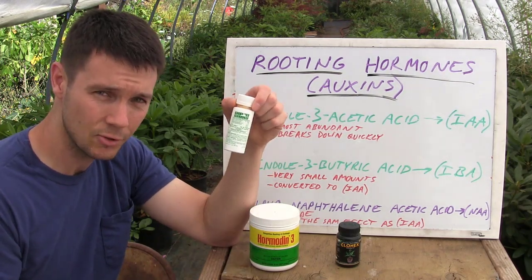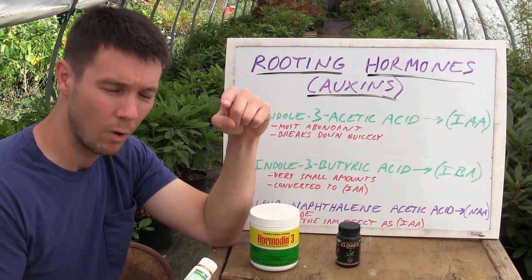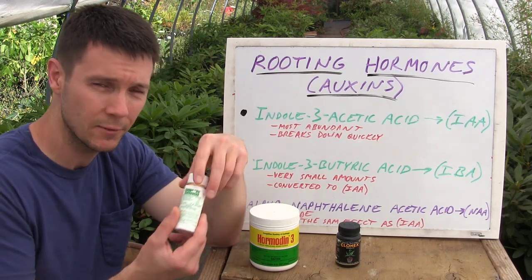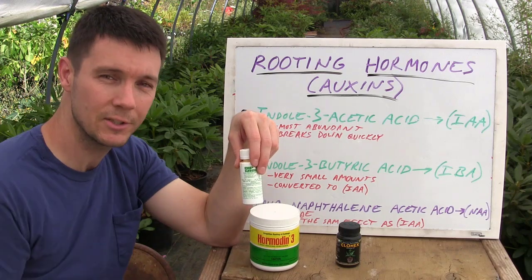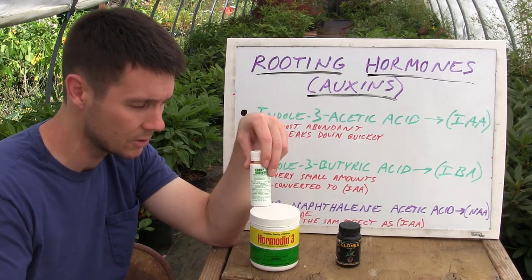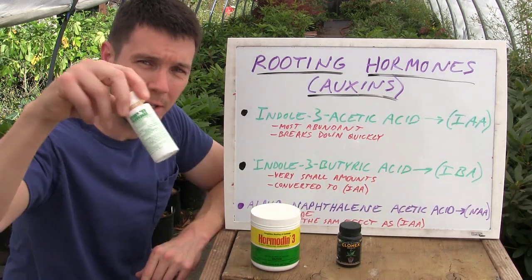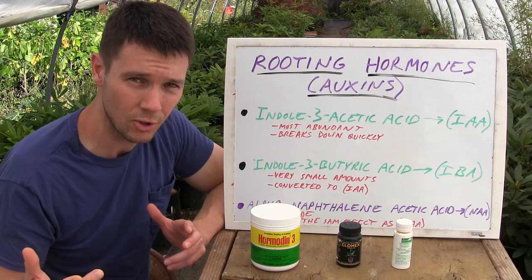It comes in a concentrated liquid, and then you mix it to whatever concentration you want for softwood cuttings, for semi-hardwood cuttings, or for hardwood cuttings. Of course, the concentration is going to get stronger the closer you get to winter. Semi-hardwood will be a little stronger than softwood, and hardwood cuttings will be the strongest concentration you'll want to use. So if you're going to be rooting all sorts of cuttings throughout the whole year, this may be the one you guys want to go with, just because you can actually mix it to whatever concentration you want.